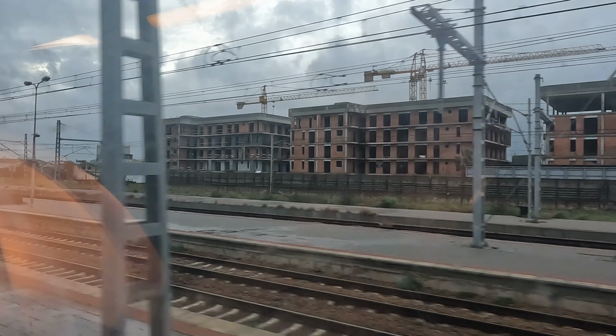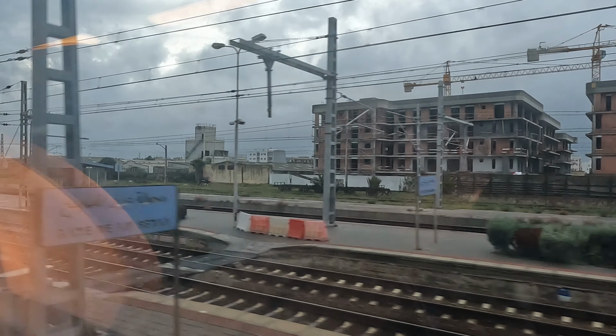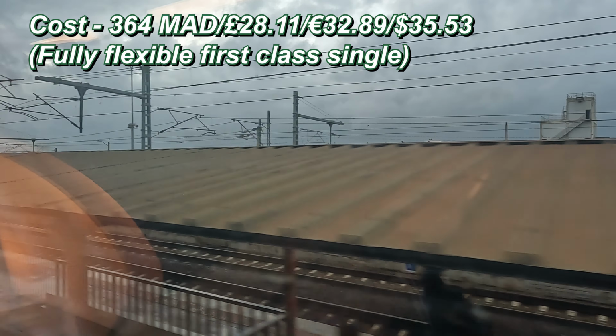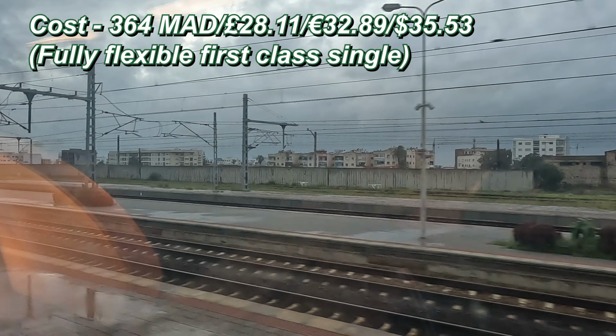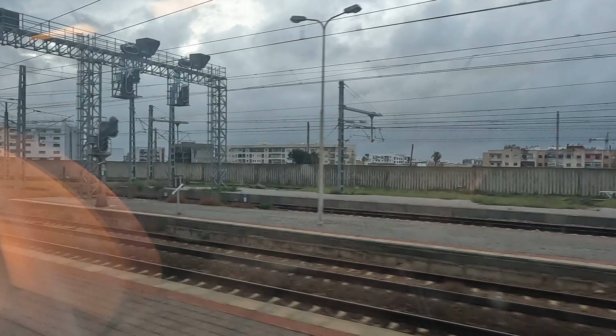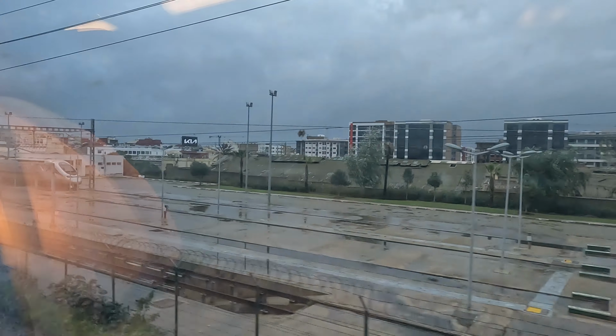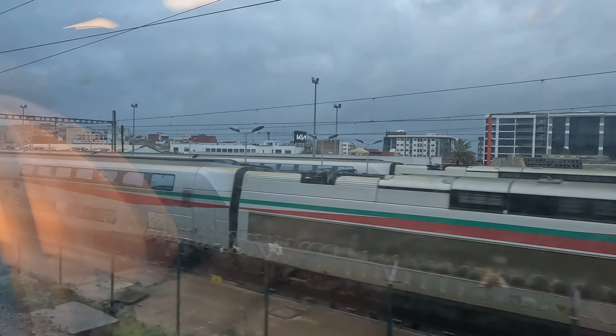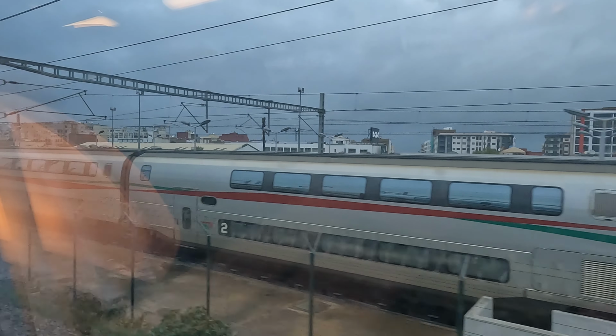Perhaps the best thing about this trip though was the price. My on-the-day ticket cost was 364 Moroccan dirhams for a fully flexible first-class fare, which is approximately £28.11 for comparison. For over 2 hours in first class on a high-speed train, this is exceptional value for money, and I highly recommend having a ride on Africa's fastest train if you ever get the chance.